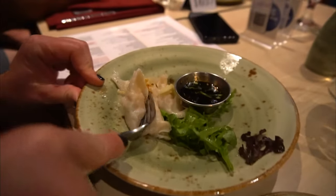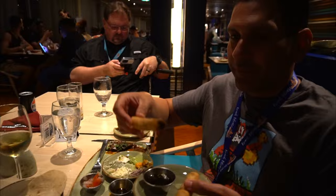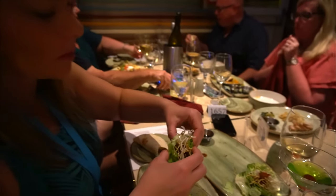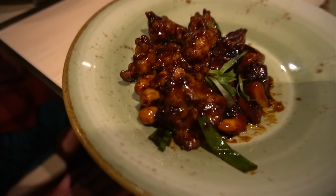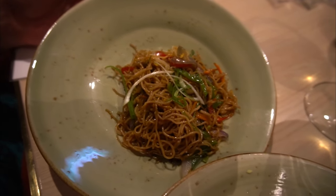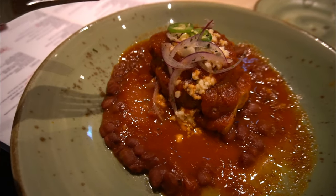Let's move on to the Chinese food. For apps, the pot stickers and spring rolls were good, but the real winner was the chicken lettuce wraps, worthy of a hashtag big bite. The Chinese food entrees were the best part of ChiBang. The kung pao chicken, broccoli beef, and hakka noodles were good, but not as good as Gigi's Asian kitchen on the Vista class ships. Now let's go back to the Mexican.